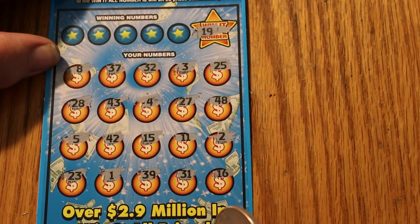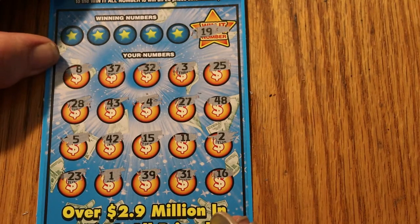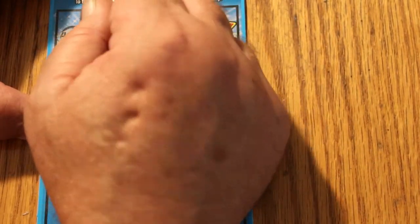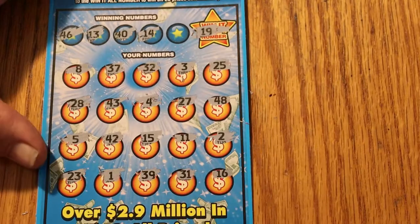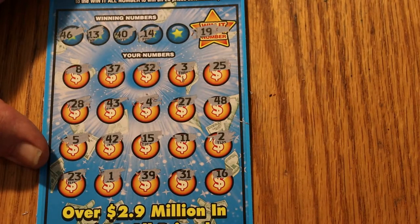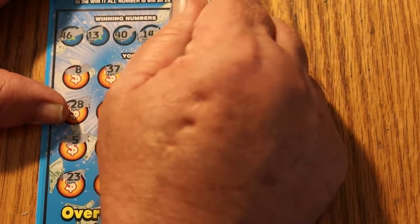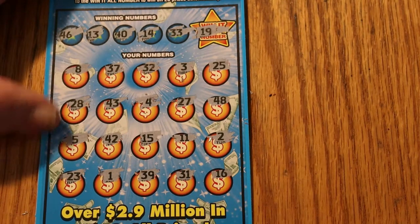All right, we don't have a 19, and I don't see duplicates, but then again, I didn't see duplicates on the last one, and look what happened. All righty, okay. Regular numbers, 46 and 13. No 46 and no 13. 40 and 14. No 40 and no 14. And the last number, 33. No 33s. All right.